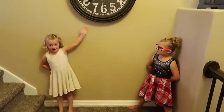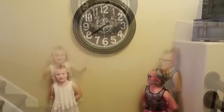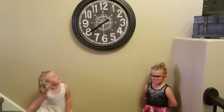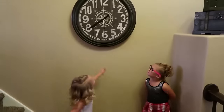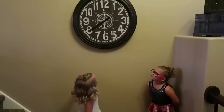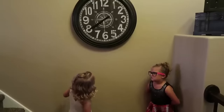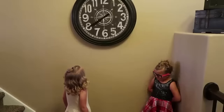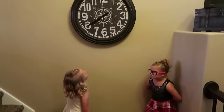Now it's time for upstairs. This is our baby clock. One day I'm going to know how to tell time. But I do know how to count. So 1, 2, 3, 4, 5, 6, 7, 8, 9, 10, 11, 12, 13, 18.